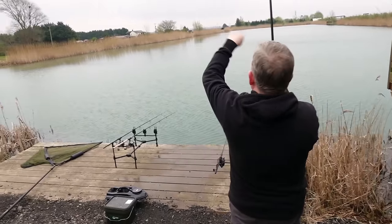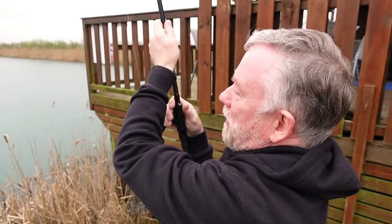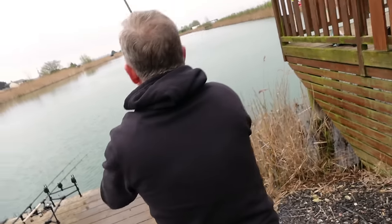Tell them potatoes need to come off. The what? The potatoes need to come off in a couple of minutes off the boil. Alright, okay, I'll let you sort that.